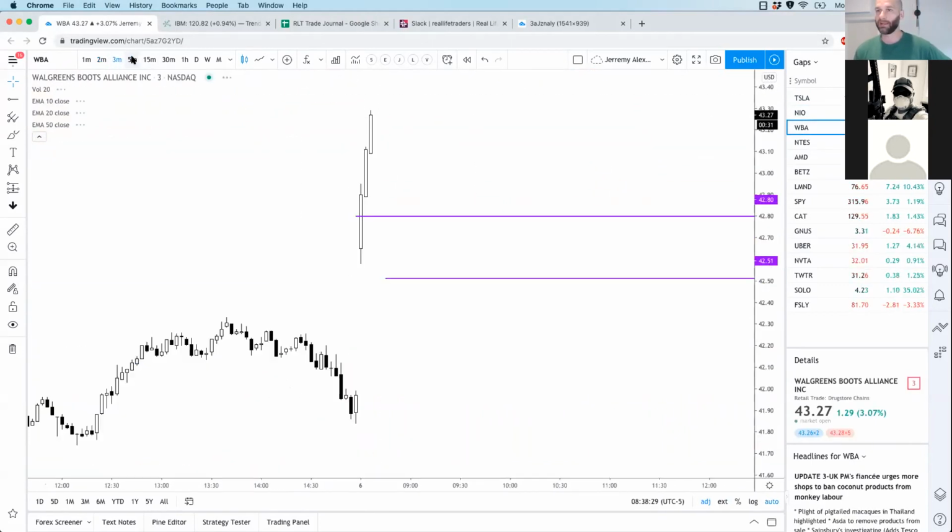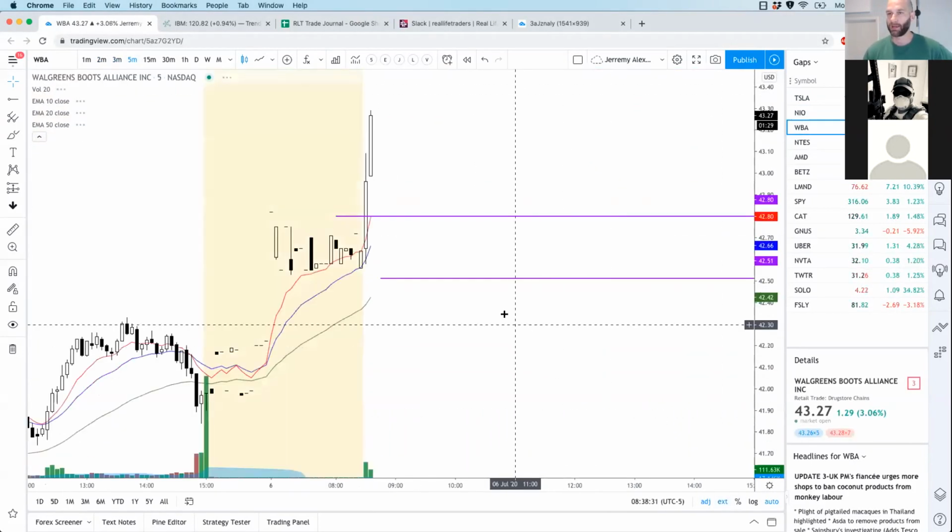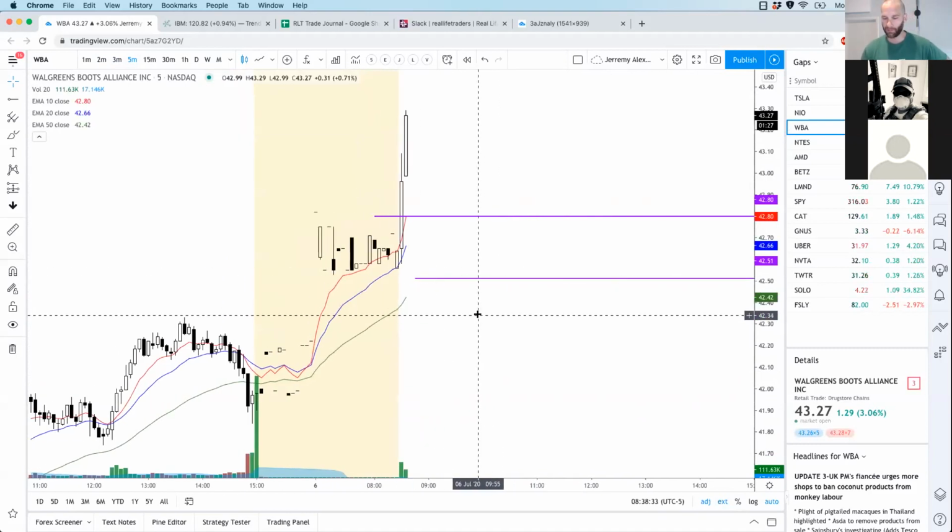Walgreens, good job, Mr. Alex. That was a really nice breakout on Walgreens. Gorgeous breakout of that pennant pattern.